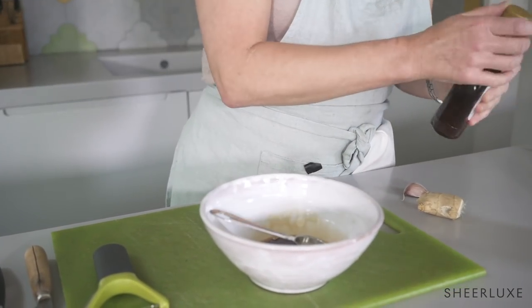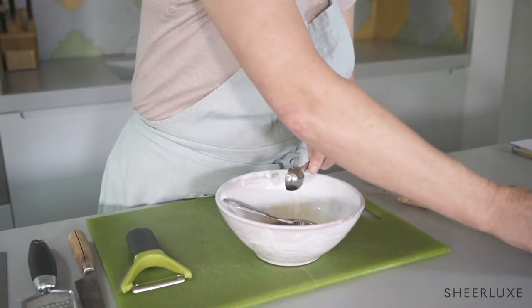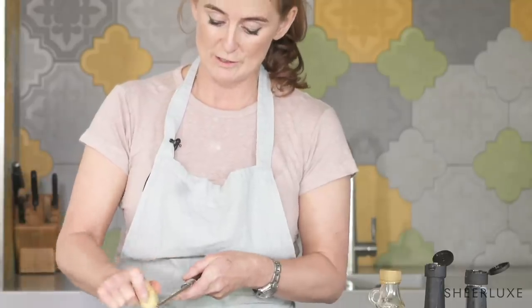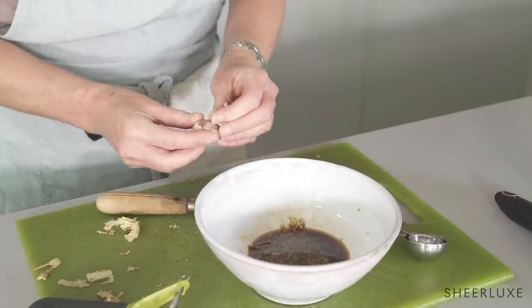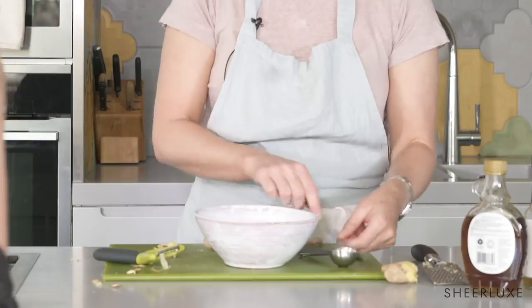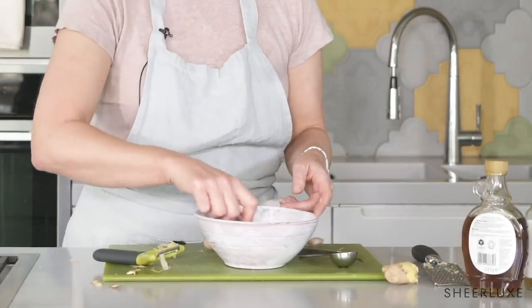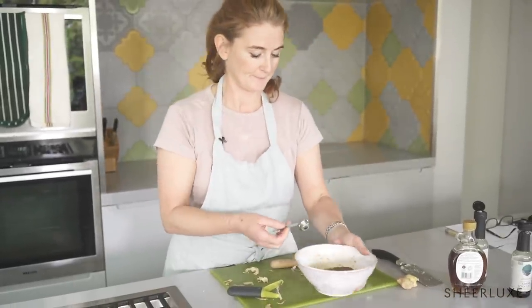And then 1/2 tablespoon of maple syrup. So about an inch of fresh ginger, grate it in, and then 1 clove of garlic, and grate that in as well, and then give that a stir, and that is as simple as that.